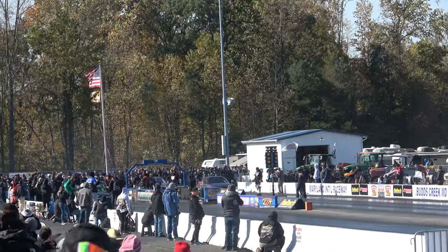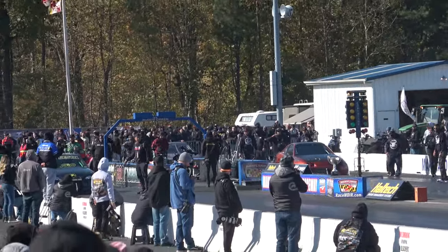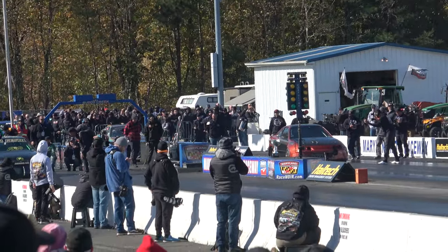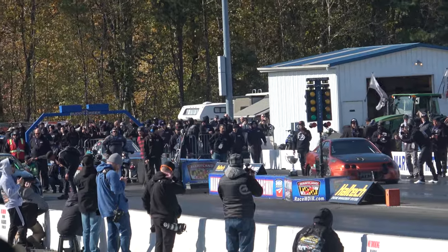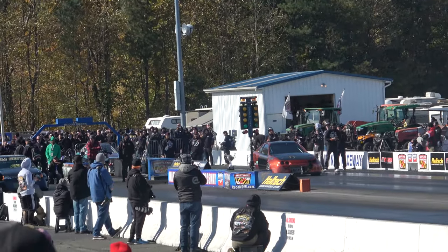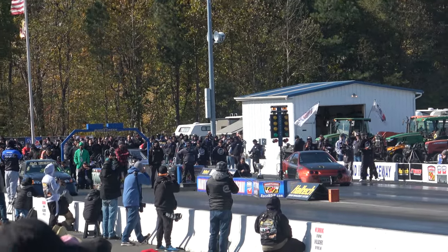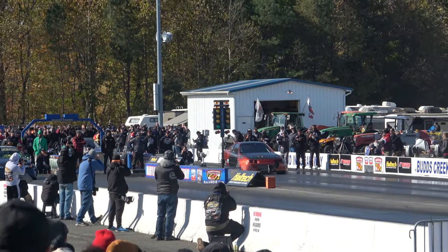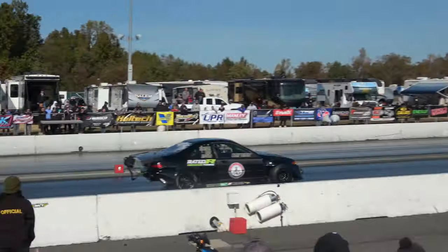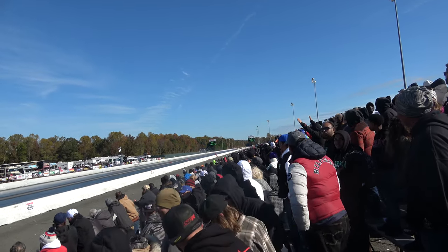All right, so again, Rios here in the right-hand lane is trying to get inside of that 867 to get into the field. So Steven is in the left lane, the right-hand lane is trying to go quicker than an 867. 822-186, 930.